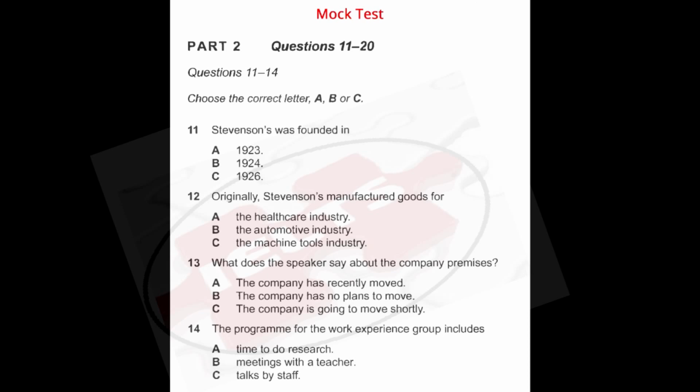Like me, the founder, Ronald Stevenson, went into the steel industry when he left school. That was in 1923. He set up this company when he finished his apprenticeship in 1926, although he actually started making plans 2 years earlier in 1924. He was a very determined young man.